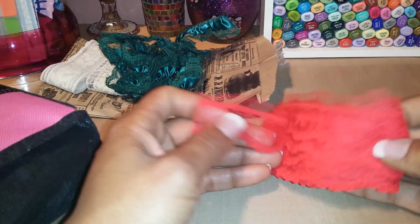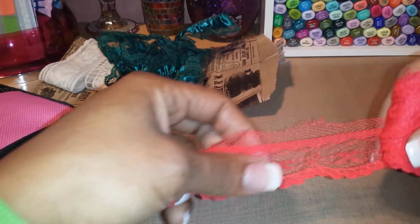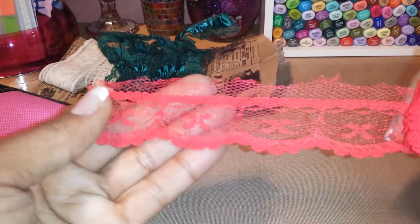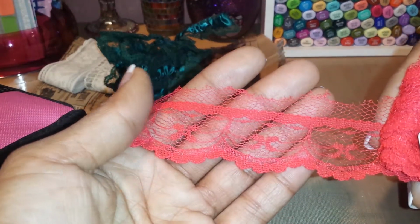And yes, you guys, my nails are really short. I'm doing my online class and I'm having to take keyboard tests. So my nails gotta be short for now.